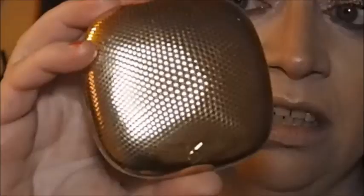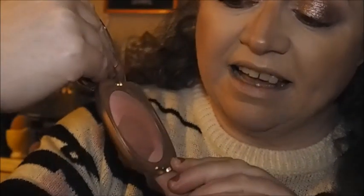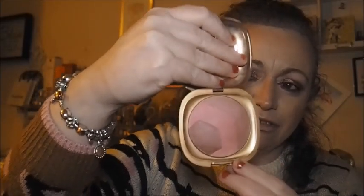So in 9th place, guys, we've got this Kiko one. It's called Desert Dunes Trio Baked Blush in 03 Impulsive Mauve. It's such a beautiful blush. I haven't used it an awful lot this year, but I do enjoy it when I do use it. It's a great winter blush too. You can see all the 3 sections because it's a trio, and I just normally run my brush through the entire thing.